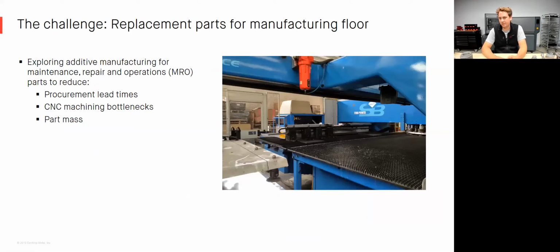The challenge that they're facing is really these replacement parts for their manufacturing floor. So they're really exploring additive manufacturing for these MRO parts, maintenance, repair, and operations, trying to reduce these lead times, reduce these CNC machining bottlenecks that they're seeing, as well as reduce some of the part mass to lower wear on their components, as well as allow their machines to actually perform to a higher level.